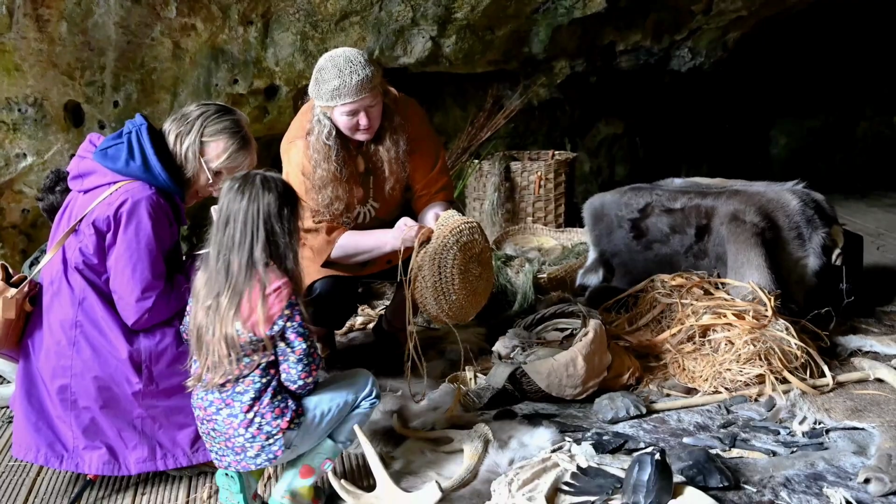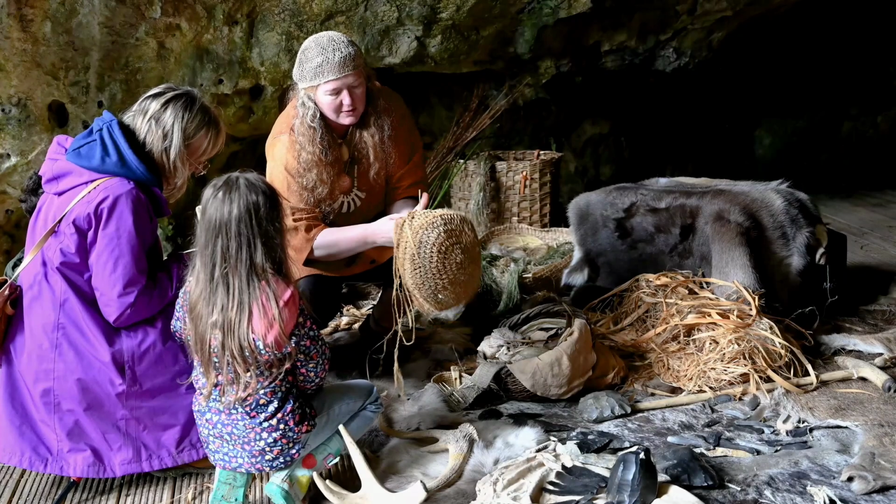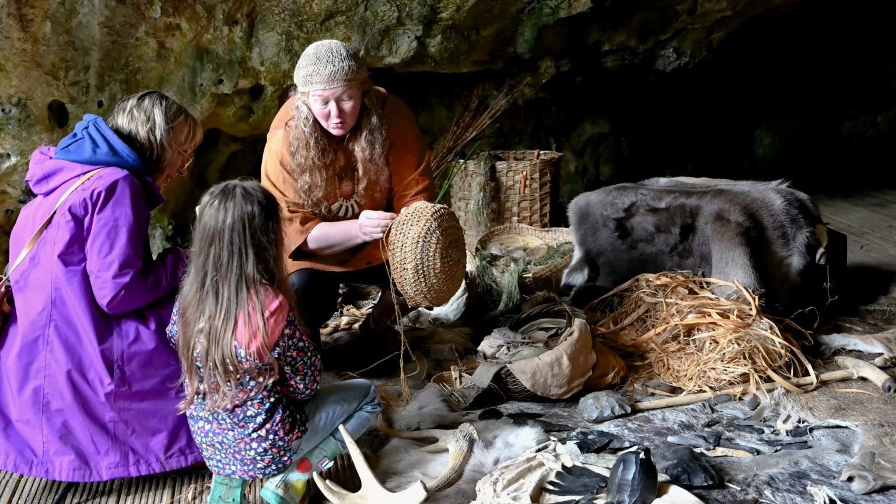The main difference with this and things like this, they won't let us do any extra artwork on top of what's already there, but it certainly gives an idea of what life was like.